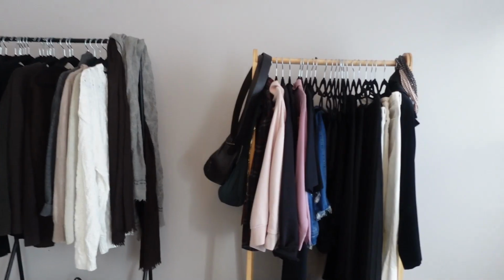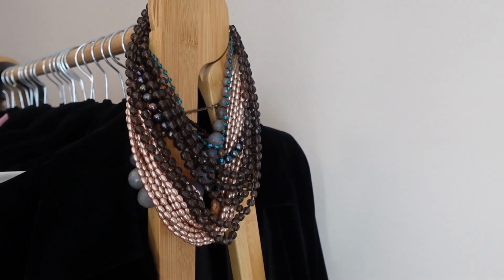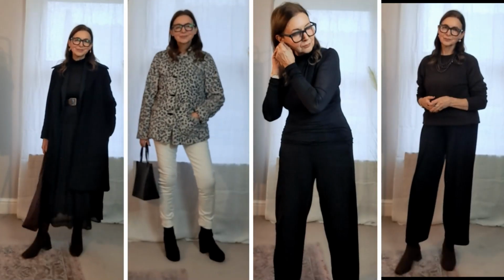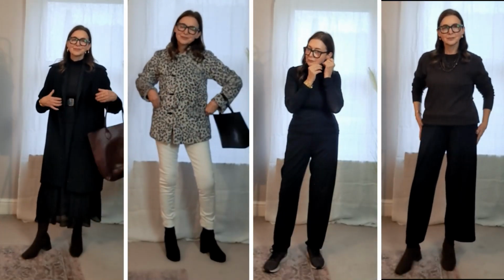I'm going to take you through my clothes rail so that you can see what I have in my closet. And I'll be styling 4 outfits to show you how my tips work in practice so that you can start putting these tips into practice today.